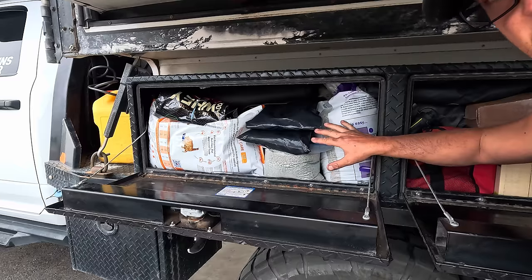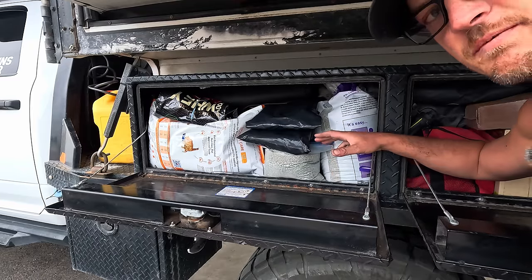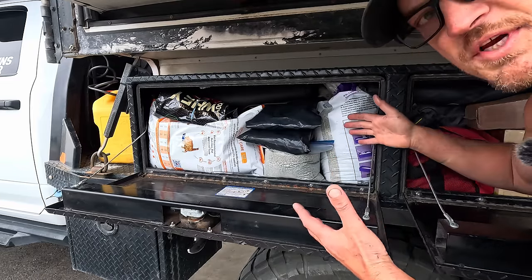We only have so much cat stuff because we're here in Salt Lake and we're able to get everything from Amazon, so load up when you can.